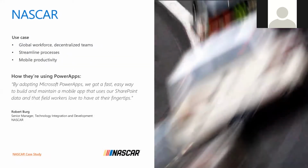NASCAR, with its mobile workforce and decentralized teams, has launched its intranet using Microsoft Power Apps for streamlined processes and mobile productivity. At Doc, with our mobile intranet app, we are providing our customers a way to enable their mobile workforce to have access to the same content available at their fingertips on the go.